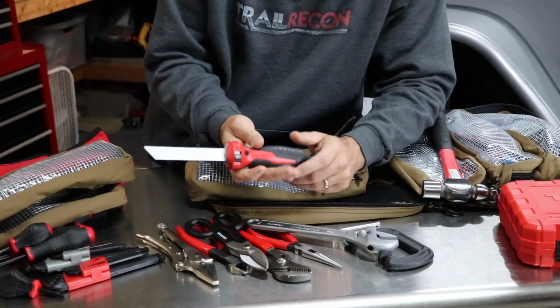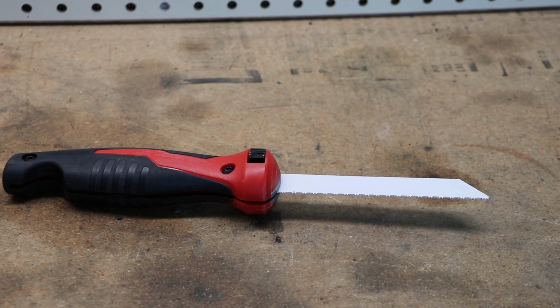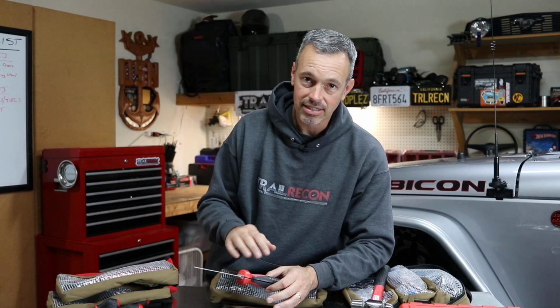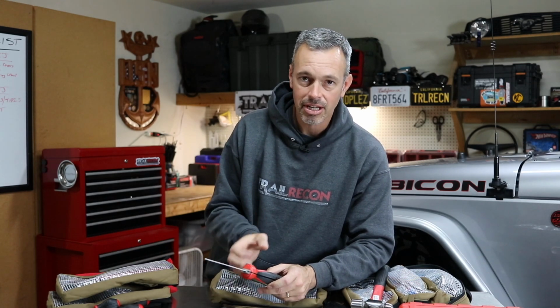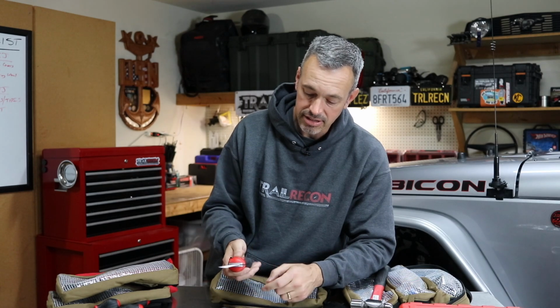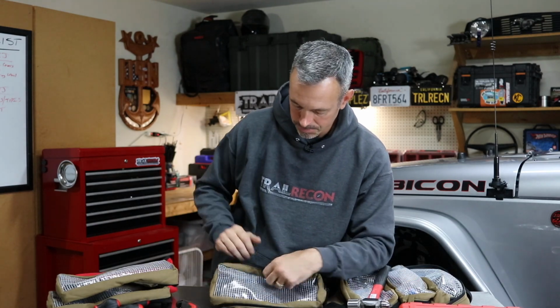This is a hand hacksaw, and this thing can come in really handy if you need to cut something down. I mean, look, we're banging our vehicles on rocks and tearing them up. There may be something that breaks loose and you've got to cut it off, and being able to have a little hand hacksaw could really help you out quite a bit. And I like this thing because it's not some big long saw. It folds down really nice.